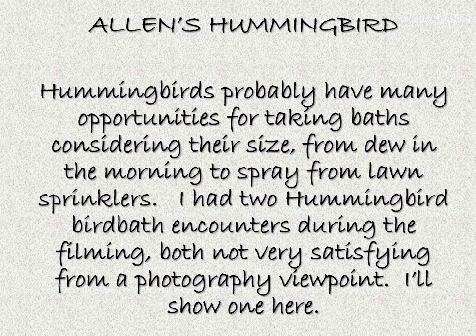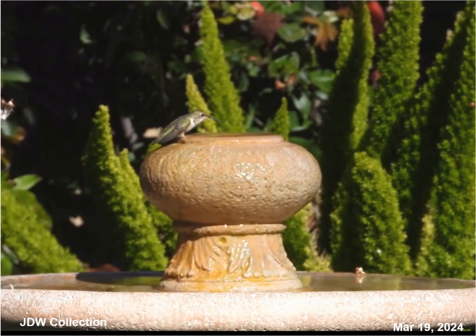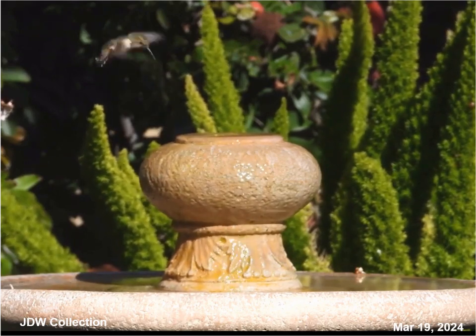Allen's hummingbird. Hummingbirds probably have many opportunities for taking baths, considering their size, from dew in the morning to spray from lawn sprinklers. I had two hummingbird bird bath encounters during the filming, both not very satisfactory from a photography viewpoint. One of them went through a full cleaning sequence, but it was behind the post. I'll show you only one here. We'll look at this Allen's hummingbird coming in. See the rufous on the bottom. And that was about it.